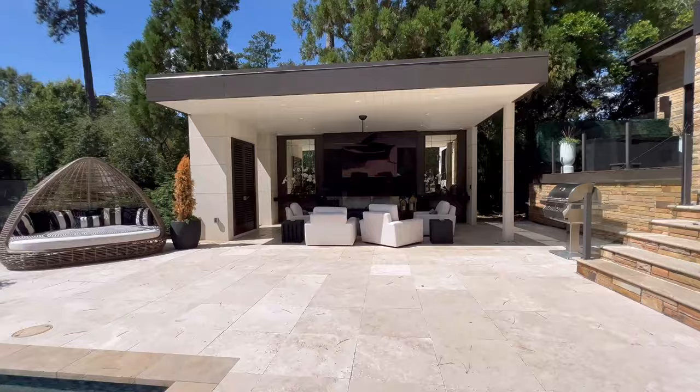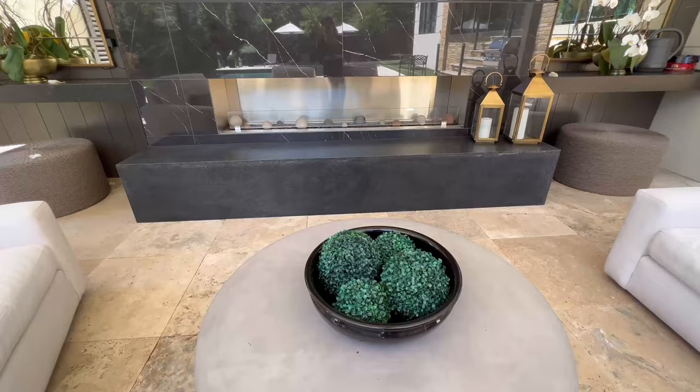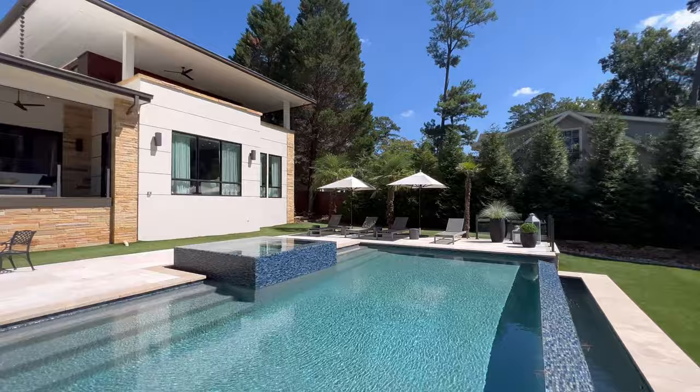And let's not forget the jewel of the backyard, an inviting infinity pool that tempts you to take a refreshing dip. The entire yard is covered in lush, low-maintenance turf, surrounded by impeccable landscaping that guarantees you privacy. As the sun sets, the carefully placed outdoor lighting transforms the space into a truly enchanting setting for those intimate evenings.